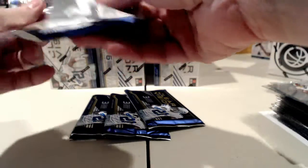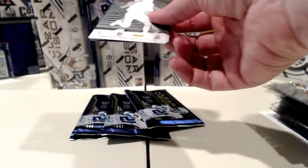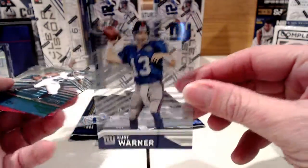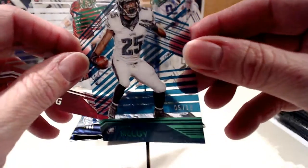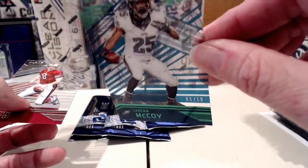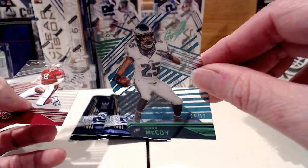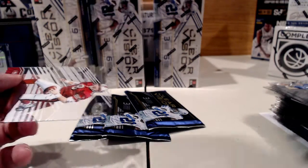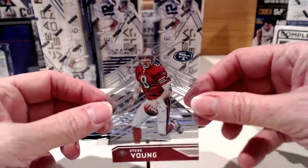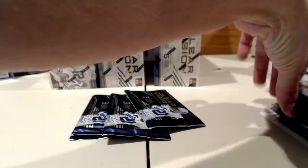You have bad luck with clear vision. Well, we're not even done with clear vision yet, so you may not have bad luck with clear vision. Don't be giving up. We still got plenty to go. This one is number 5 of 19, LaShawn McCoy. Make sure, yeah, that is 5 of 19. Sometimes my vision is not spot on, so I wanted to make sure it was a 5 and not a different number.